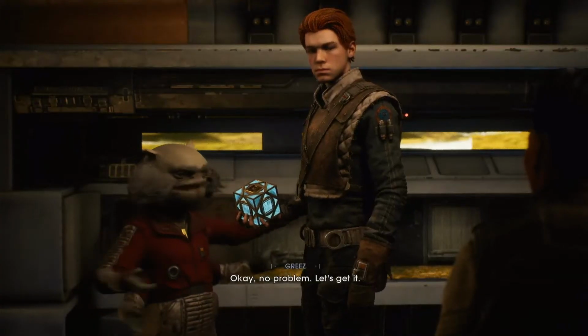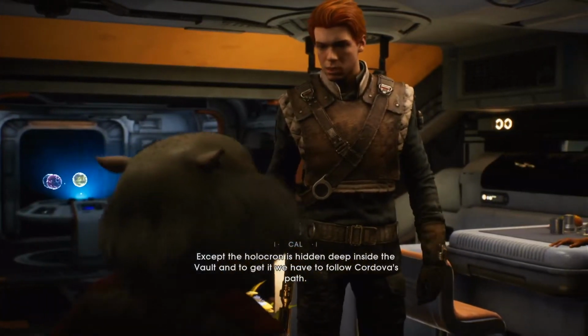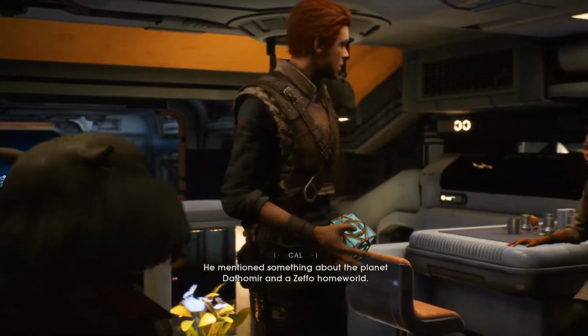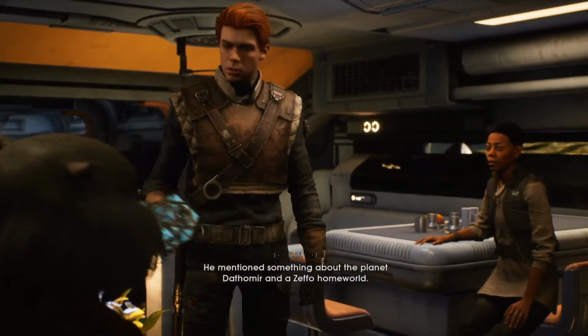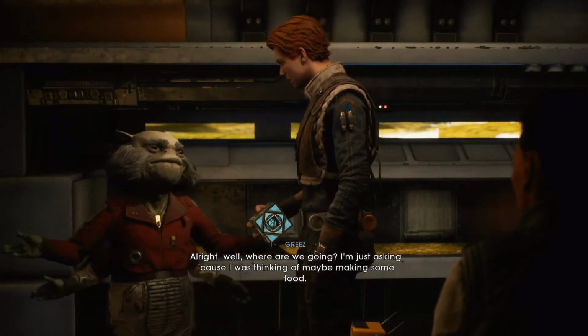Okay, no problem. Let's get it! Well, except the holocron is hidden deep inside the vault, and to get it, we have to follow Cordova's path. He mentioned something about the planet Dathomir and a Zeffo homeworld. All right, well, where are we going? I'm just asking because I was thinking of maybe making some food.